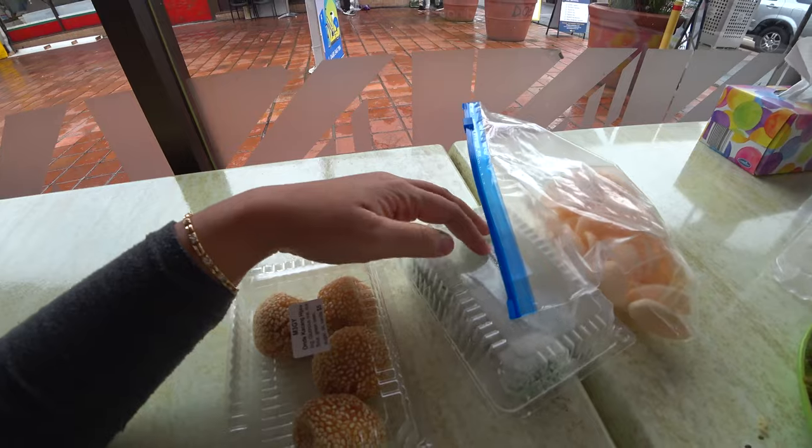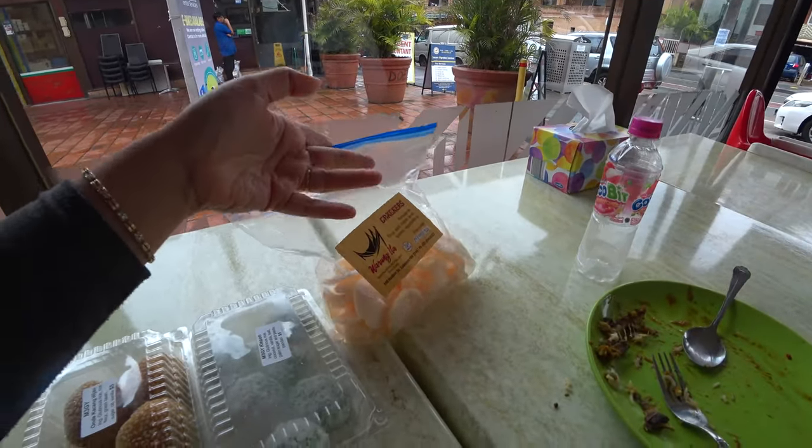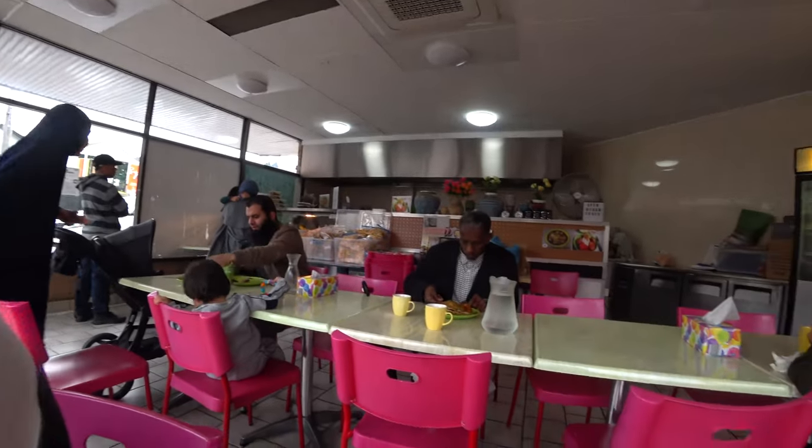They also have a good variety of Indonesian snacks. The onde-onde was fresh and delicious. We took some home and enjoyed it very much.